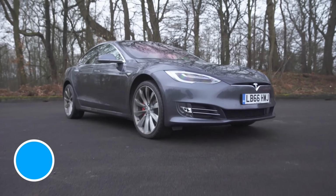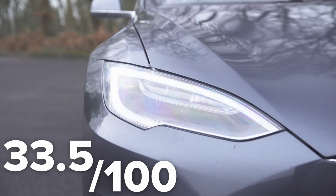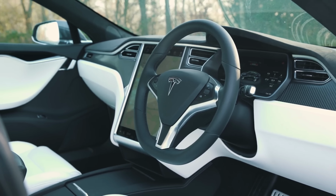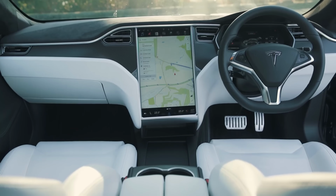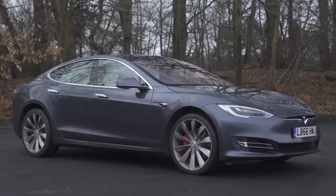The 15th most unreliable car on the list is the Tesla Model S with a score of 33.5 out of 100. Yes, it's packed with technology, but it seems like some of that tech likes to go wrong, especially when you consider that the most common issue, according to Warrantywise, was an electrical fault. Specifically, it was a fault with the central locking system.